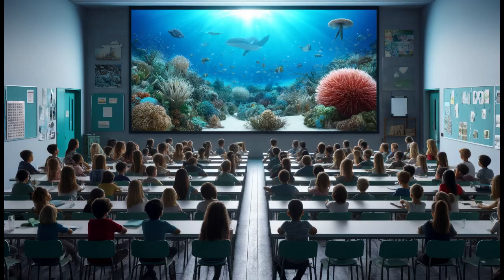The portrayal of the Great Barrier Reef in media has also played a crucial role in education. By bringing the reef into classrooms and living rooms, films and books foster a connection with nature and teach the importance of environmental stewardship to younger generations. This media exposure helps cultivate a sense of responsibility and urgency to protect such vulnerable ecosystems.